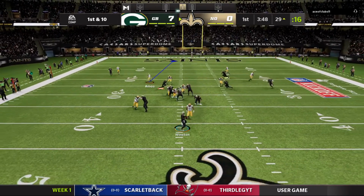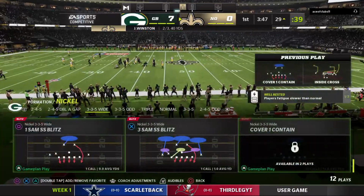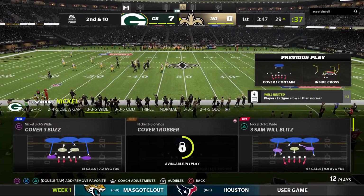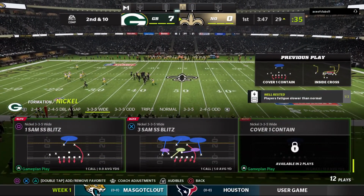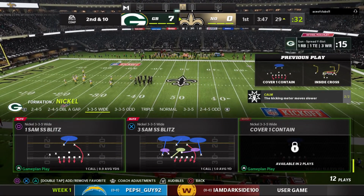Throwing, Winston. Oh, the ball comes out on the hit, but they'll say it's incomplete. It certainly didn't appear that that's where he wanted to go with the ball initially, so he tried to get something out of it by dumping it off to his running back unsuccessfully.